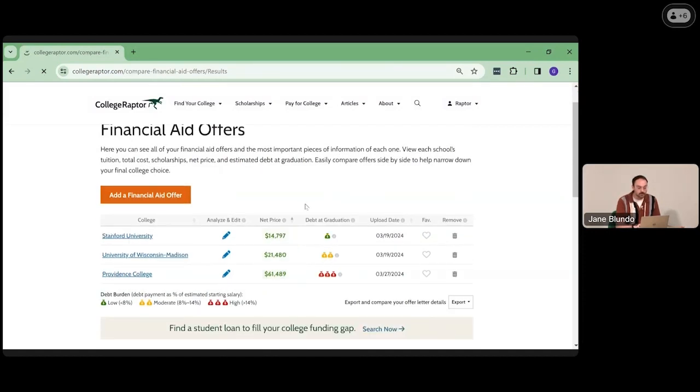So from here, it's super easy to compare the net price and debt at graduation on a real apples to apples basis. These are all consistent terms that we're using across each of the schools, which is probably not going to be the case with the actual offer letters that they were handed.